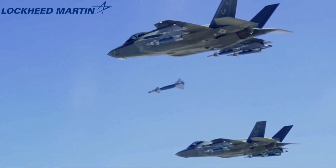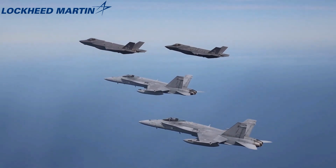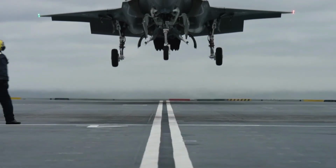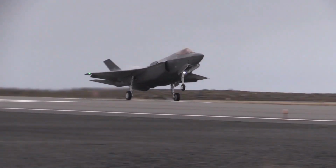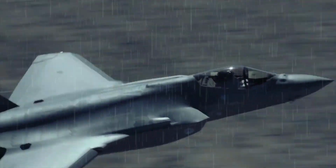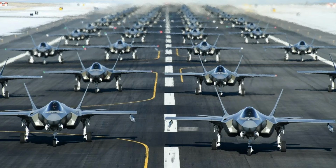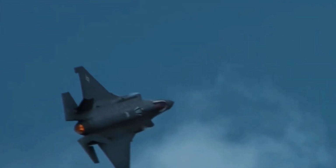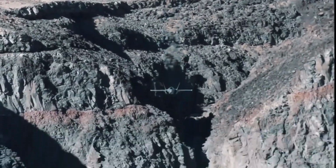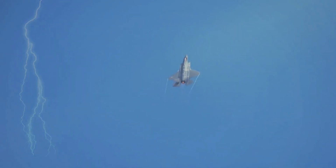The Lockheed Martin F-35 Lightning II fifth-generation fighter is the only one that can take off vertically. It is an American family of single-seat, single-engine, all-weather stealth multi-role combat aircraft that is intended to perform both air superiority and strike missions. It is also able to provide electronic warfare and intelligence, surveillance, and reconnaissance capabilities. Lockheed Martin is the prime F-35 contractor, with principal partners Northrop Grumman and BAE Systems.